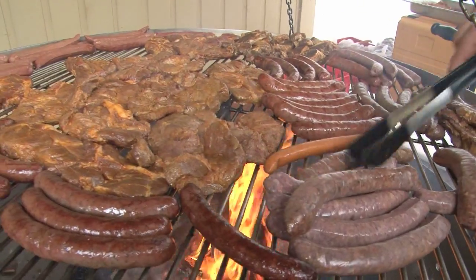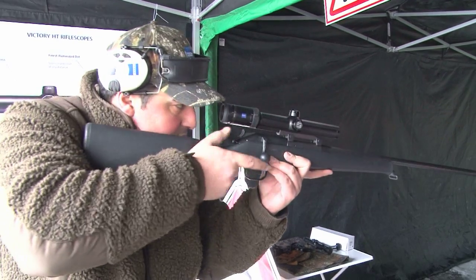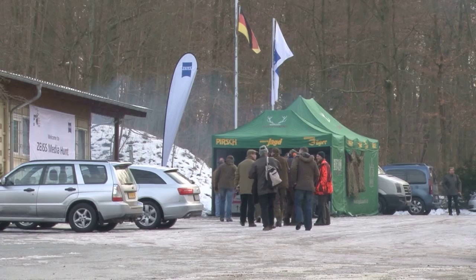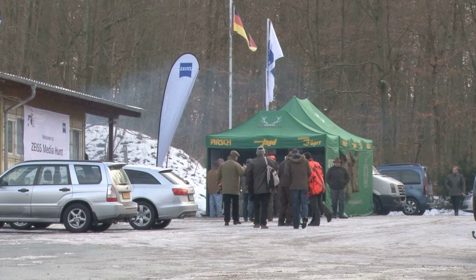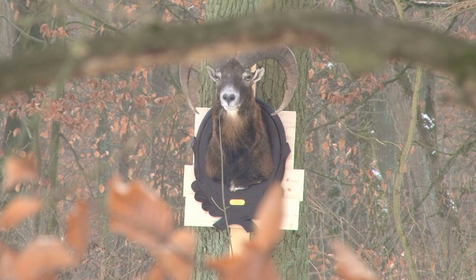Sausages cooked over an open fire. What better way of keeping you fighting fit for a freezing morning down at the range? We're just a few miles from Zeiss HQ in Wetzlar, and magazine editors from as far away as Wisconsin and Pretoria are here as guests of Zeiss Sports Optics. There's a lot to be gained from a trip like this.